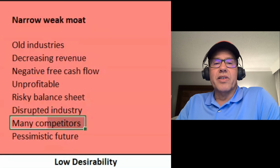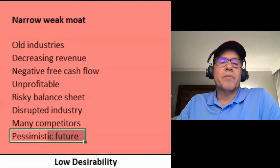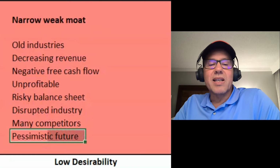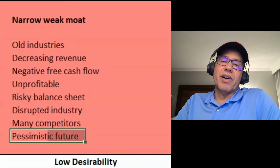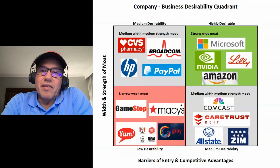They have many competitors fighting over a smaller marketplace. There's a pessimistic future. This is the zone where I try to stay away from companies, because really the long-term play doesn't look very good at all. Let me go through some examples of highly desirable companies, medium desirability companies, and then really low desirability companies.